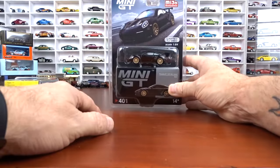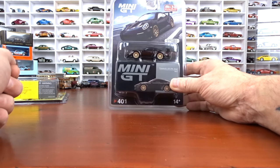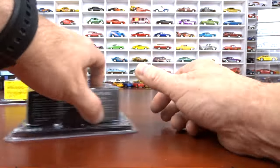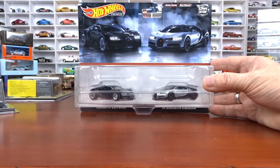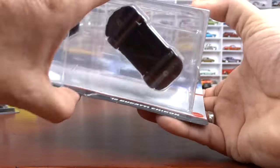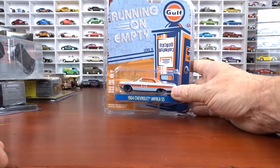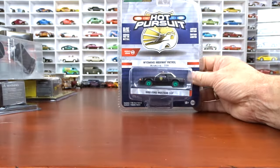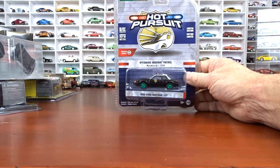And this is the Porsche right there, 911 GT2 RS in black. Very cool car. Yeah, that's the packaging that it came in. And of course, your two-pack premium right there. That's the Bugatti set. And that's the name of the other car right there. You can read that. And then this is the Running on Empty '64 Chevy Impala. So that's that package. And then the Hot Pursuit. This is the Green Machine right there, 1990 Mustang.